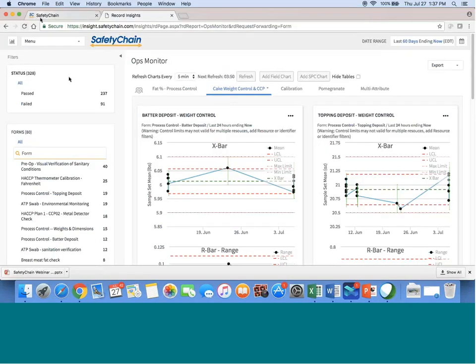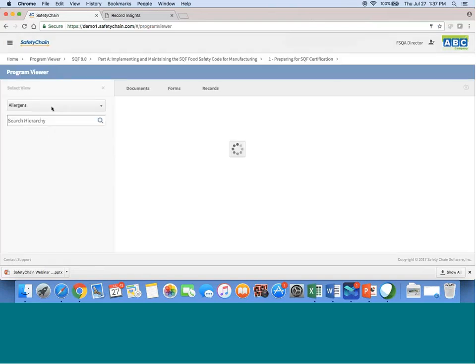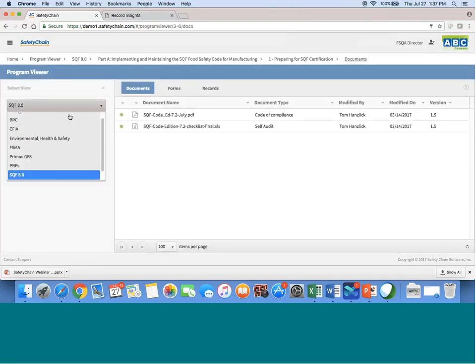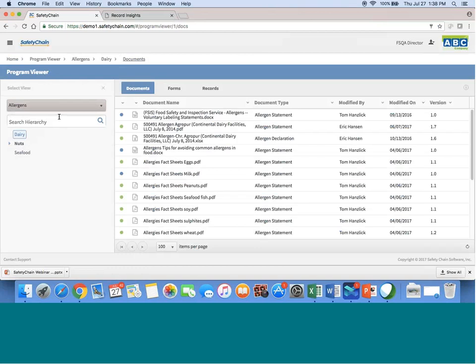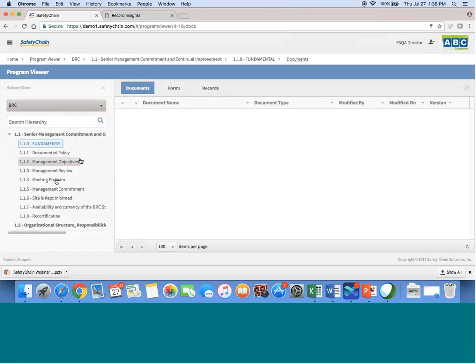But as you guys are sitting here looking at this, it's a loaded question. And yes, the program viewer supports any program. This is again a demo environment, but people might have a specific allergen program, for example. Many of you might be Primus GFS, or you might be BRC. How about that? We'll give you BRC. So the answer to the question, Jill, is yes. It supports programs in any of this hierarchy.